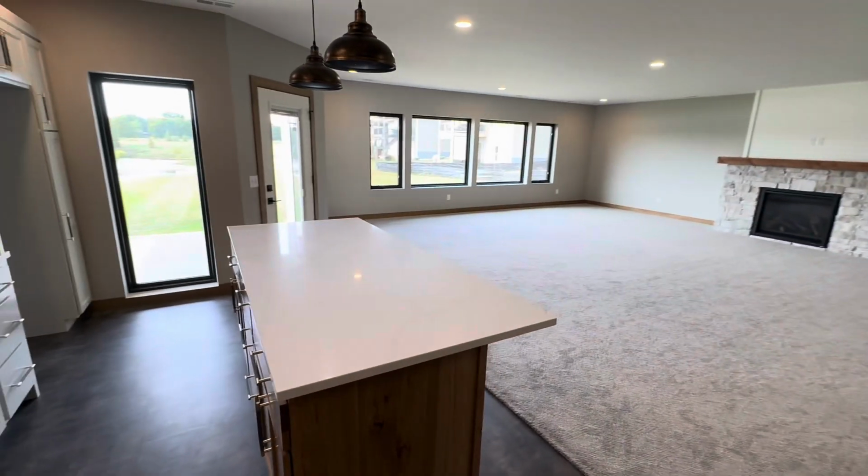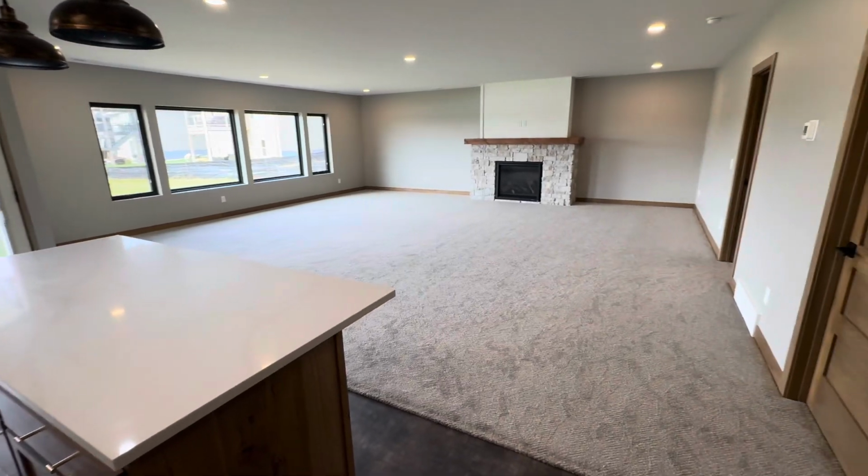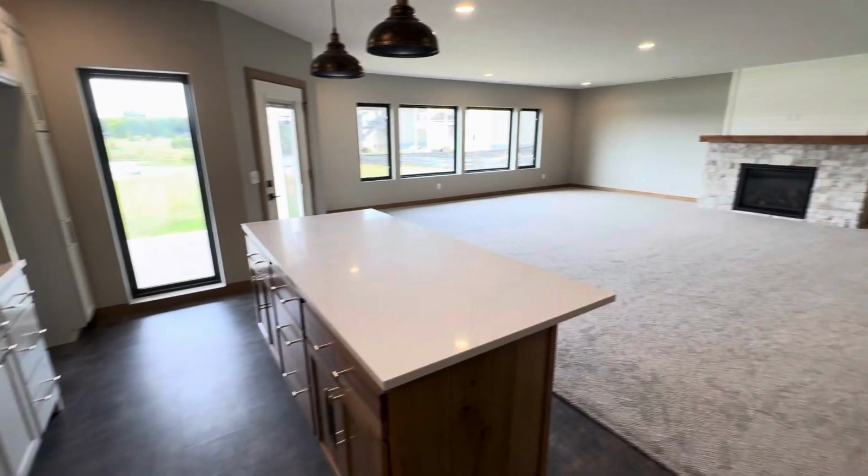So let's head upstairs and talk about the price point and what is going on in the market. So you know where you're going to find me, next to this gorgeous kitchen. What do you guys think of this one? I know it's up there in price point, but let's break that down also.